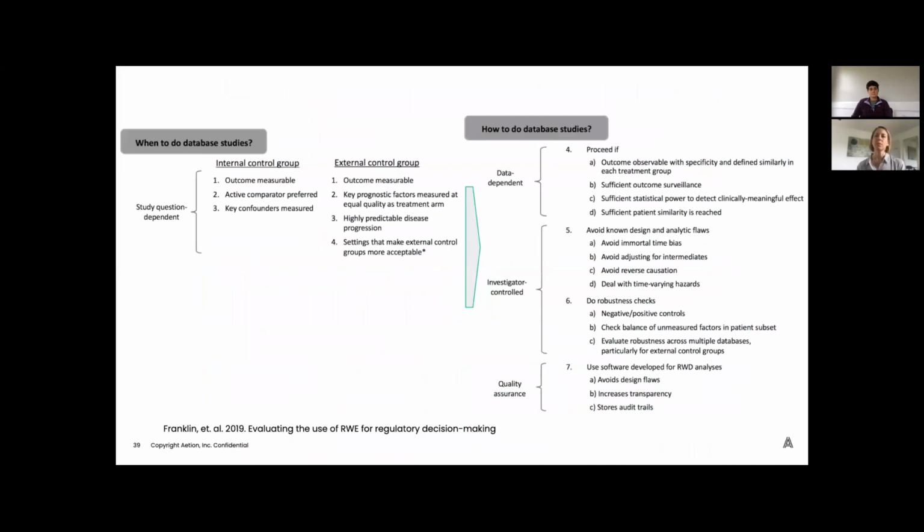But this is an example of a tool from another paper from Jesse Franklin that was also published last year on evaluating the use of RWE for regulatory decision making. And I find that this is a very helpful tool to use side by side with SPACE as you're going through that flow chart, as you're thinking through the validity concerns, to make sure that you haven't missed anything. Just a reminder checklist to use.